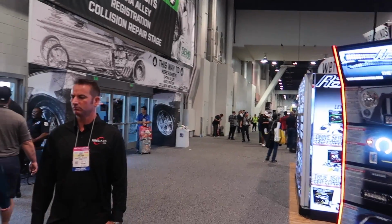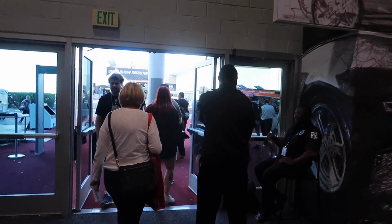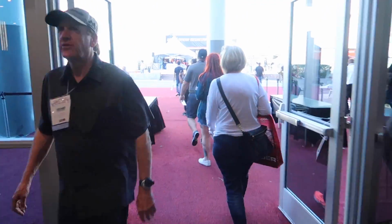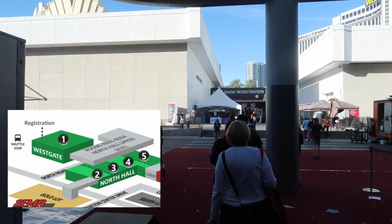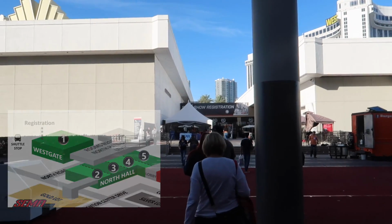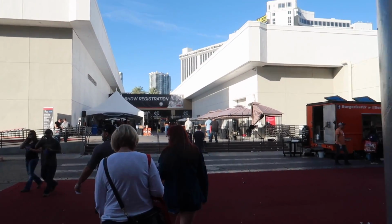The last section is to leave out the gate here to go to West Gate. So there's a small section over here of generally new exhibits, and then that's the extent of the show.